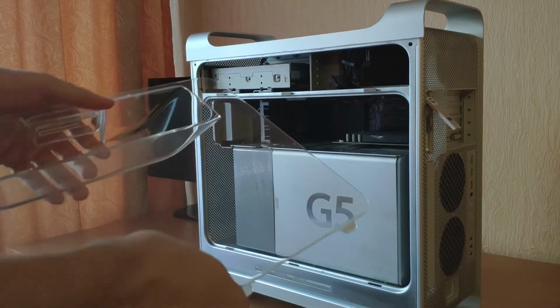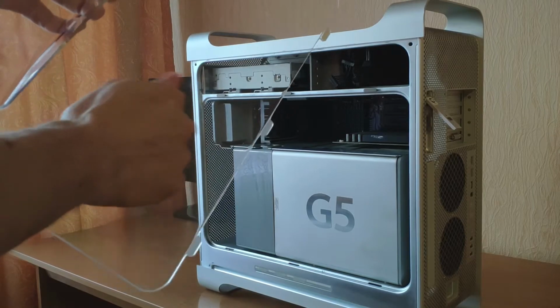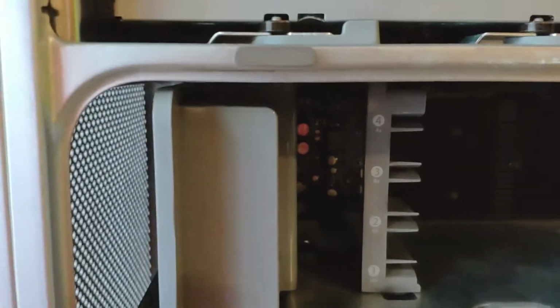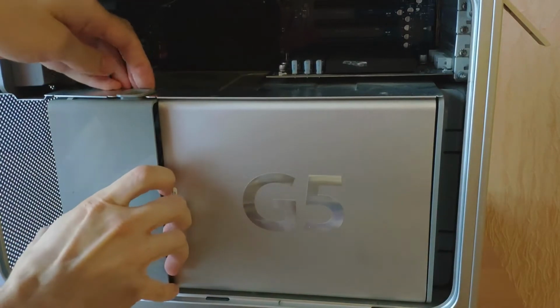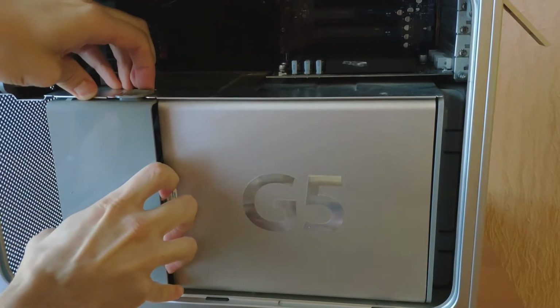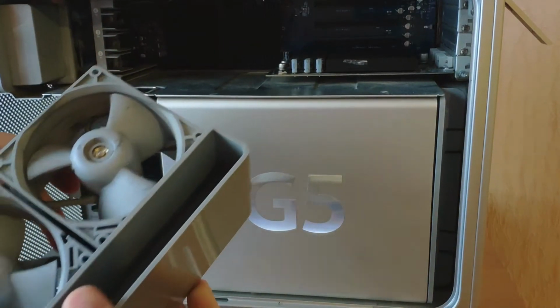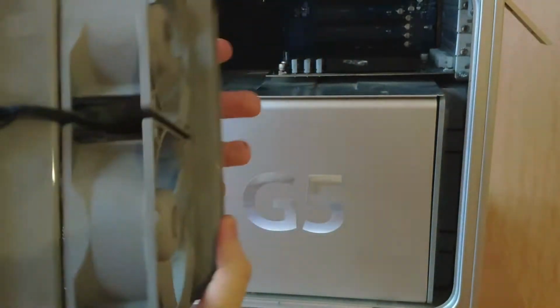It looks like a glass window, but actually this is plastic. At first sight, there's not so much dust accumulated inside the computer after 15 years, but it is not so. Now we need to get out the section with two fans. These fans are covered by unusual black dust. This is oily and unpleasant to the touch.